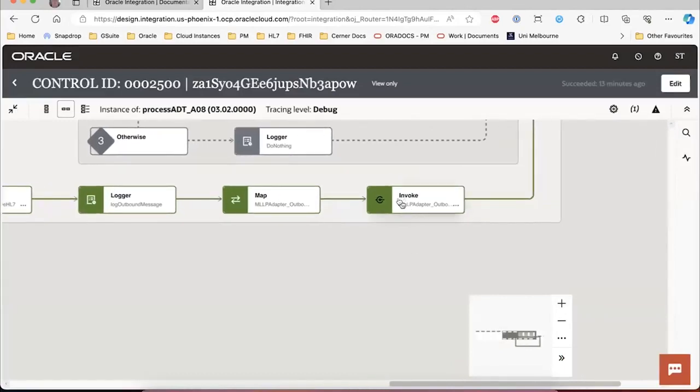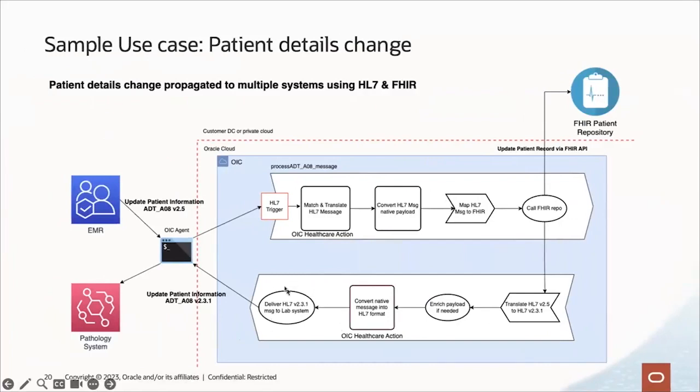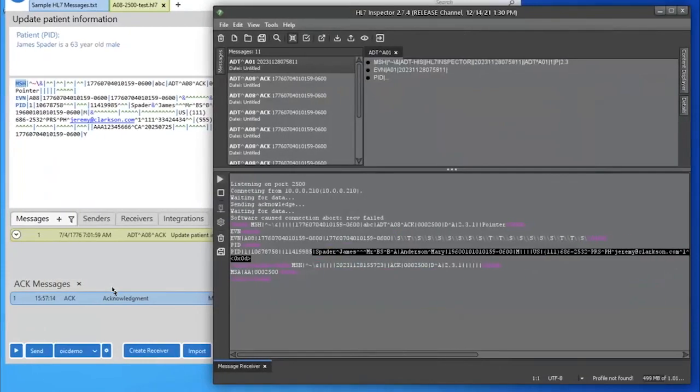And then I'm going ahead and doing an invoke. So I'm invoking the MLLP adapter and giving it my HL7 message that I just created. That corresponds to this last step where I'm sending outbound from OIC using the MLLP adapter. I'm invoking an external HL7 endpoint. This was my Fire endpoint up here, which we did the invoke, translate and invoke to. And this is now our external HL7 system, our pathology system, which is expecting that version 2.3.1 message. So this invoke I'm showing you now is invoking an external HL7 health application, which is using the MLLP protocol.